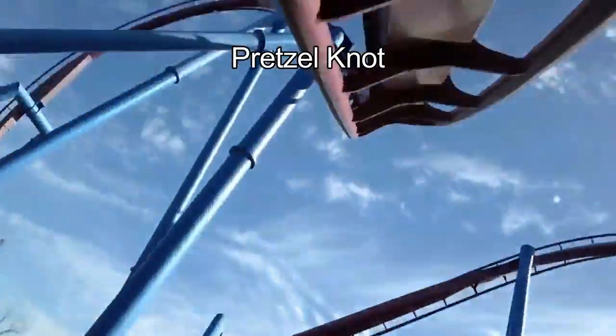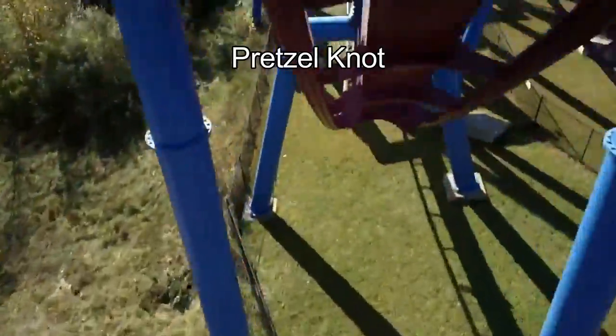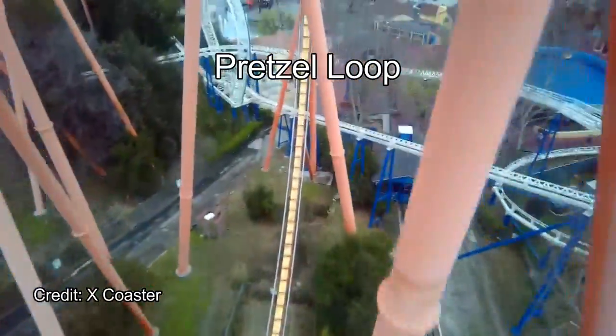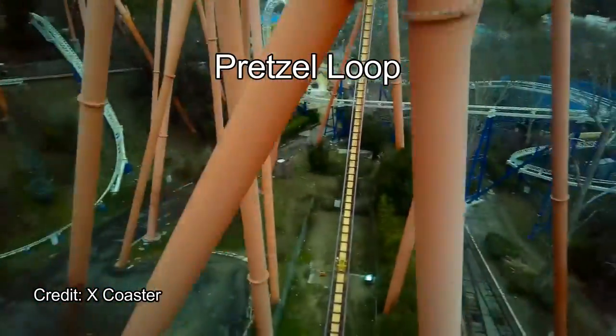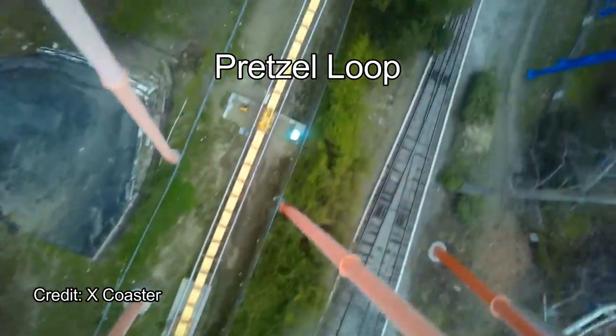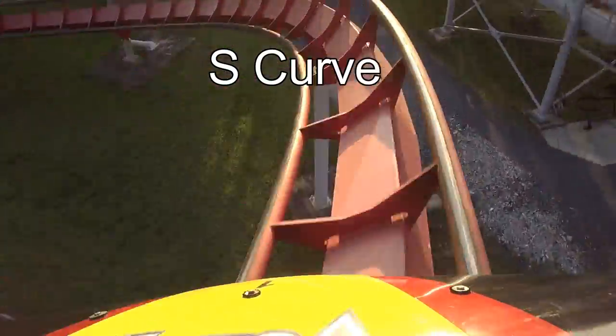Pretzel knot, a dive loop followed by an Immelmann which exits through the dive loop. Pretzel loop, an inversion found on flying coasters, where the train goes through a downwards half loop to flip riders on their back, and then an upwards half loop so riders flip back on their stomachs. S-curve, two turns in the opposite direction, with a change in banking in between the turns.